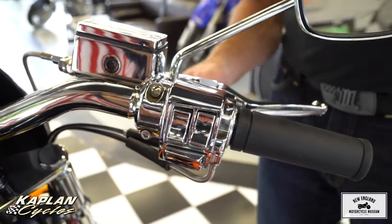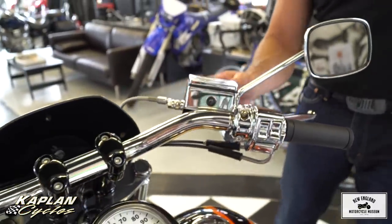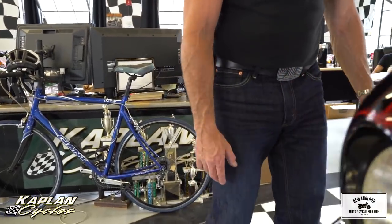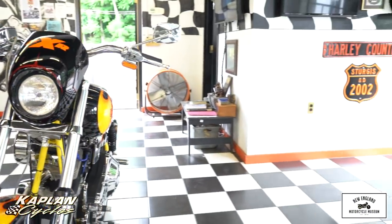You got braided stainless line on the front caliper. This is a GMA brake caliper. Braided stainless lines all the way down, so there's no flex on the brakes. The brakes are on point. The suspension is mint, rides like a dream.